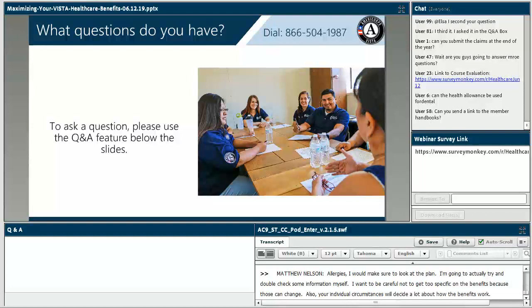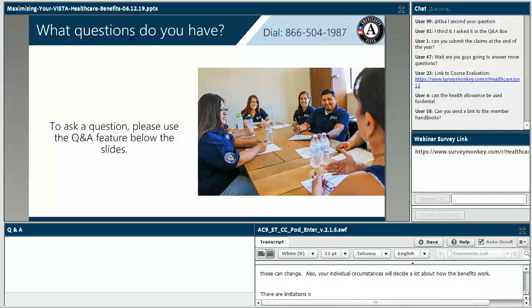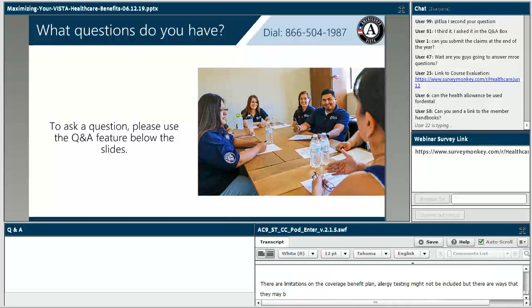Allergies, there are some limitations on the coverage on the benefit plan. I believe allergy testing may not be included, but there are some ways that they may be covered as well. Make sure to contact us for any specific questions that apply to your health.